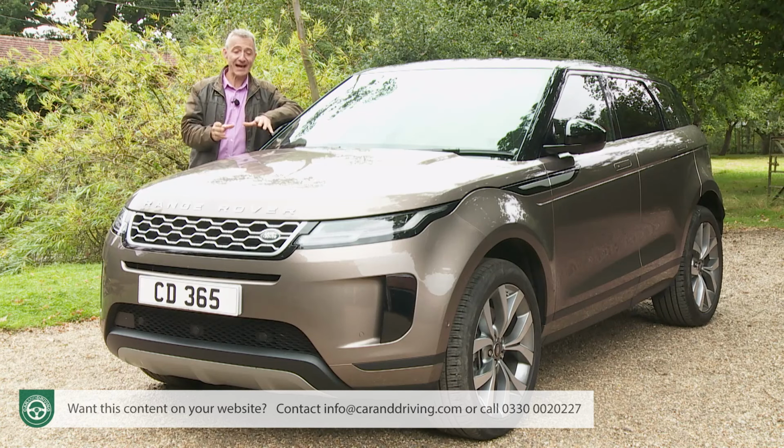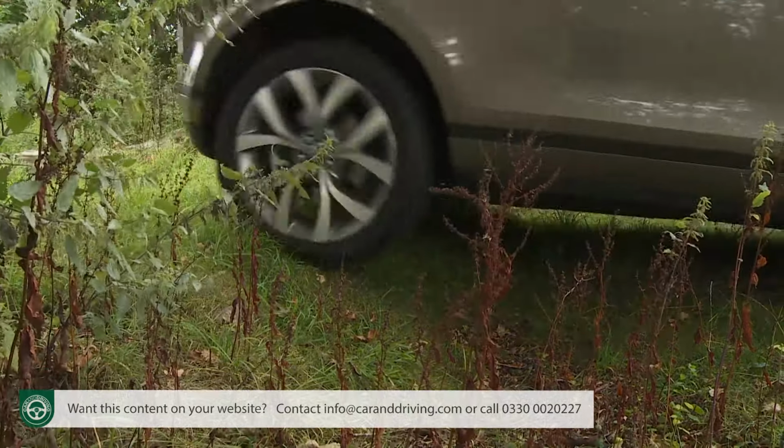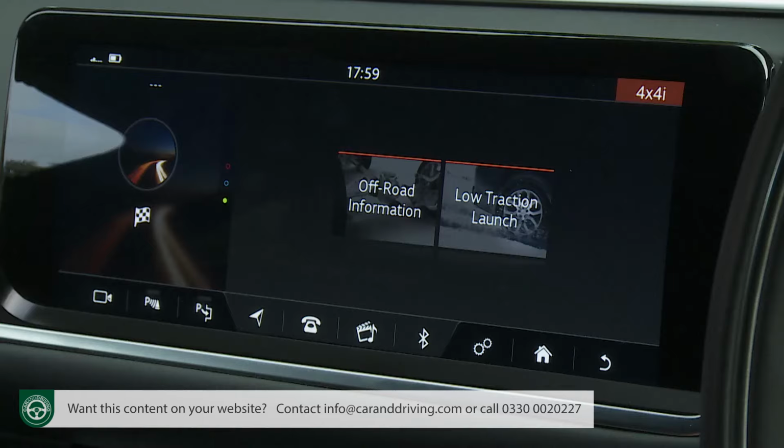you're going to need to know exactly what's included in the standard spec. Well, there's plenty, even if you opt for entry-level trim. You're reminded of the sheer capability of this car with the news that all volume four-wheel drive variants get Land Rover's optimum suite of off-road driving tools, a Terrain Response 2 package that allows you via various selectable modes to set this car up to suit the ground that you're traversing. Plus, there's a low traction launch setup, there's hill launch assist, there's hill descent control and all-terrain progress control. That's a kind of off-road cruise control.